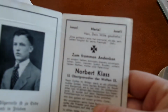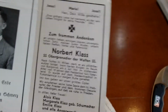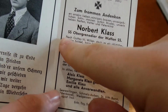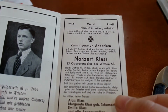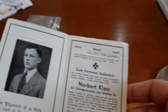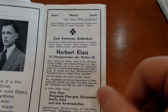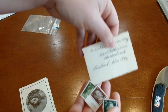Here we have Norbert Kloss, SS Obergrenadier der Waffen SS, which I thought was really strange, like why they would specify an SS Obergrenadier and then say he was in the Waffen. That was kind of confusing to me. I know I looked this up before I bought the card, and I think I did actually find his unit, but I can't remember what it is. For an SS card, this was actually on the cheaper end just because he's not in uniform. Really not any awards or anything listed there. But a pretty interesting card. And the seller did, again, throw in a bunch of Hitler head stamps.